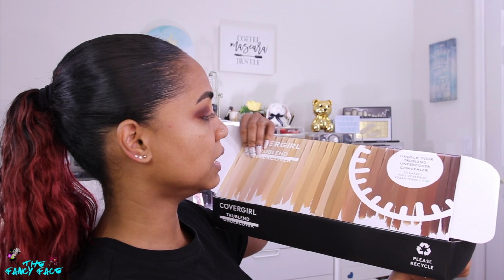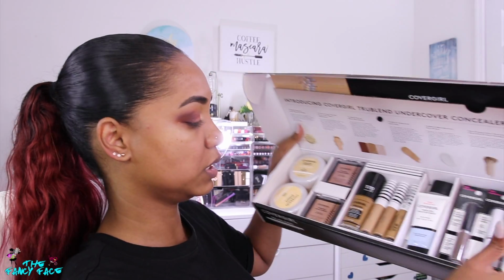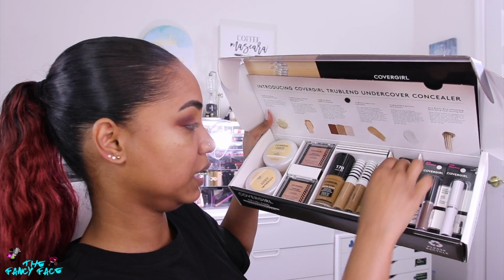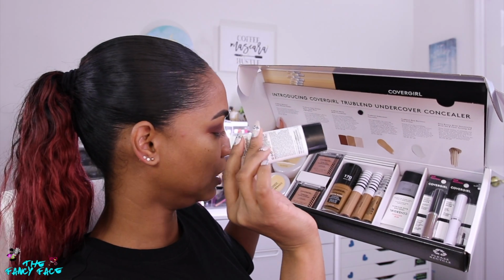So this is their True Blend collection. They have, of course, the foundation, concealers, they sent me some powders and some brow products and even a base. So let's go ahead and use some of these.